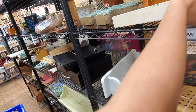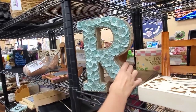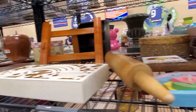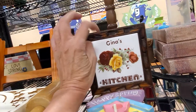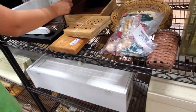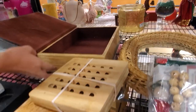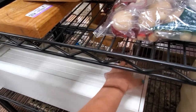I like them. What is that supposed to be? Hey, I see an R. Who do we know whose name starts with R? Rachel! This was for Gina's kitchen. If that hadn't had a name on it, that would have been really cute. I mean, it's really cute. You know what I mean. It would have been good for resale. It's a secret book. I love those secret books. I buy those secret books all the time, but not this time.